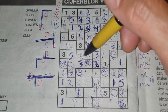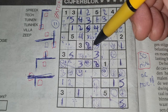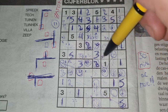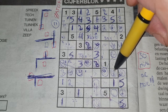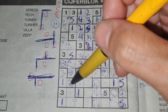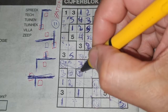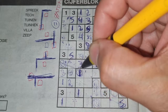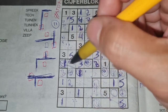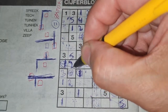4 and a 5, okay, 4, 5, and a 1. I'm thinking, well, these two boxes can be a 2, because we have a 2 here. So I cannot place the 2 there. So this box should be a 1. And this box is connected with that box, so it should also be 1. One box left in this area. Here we are for the 4 and the 5. Should be the 2.